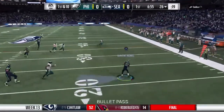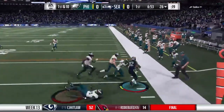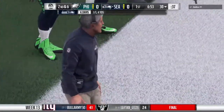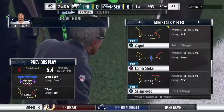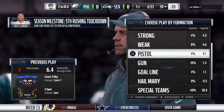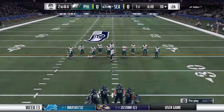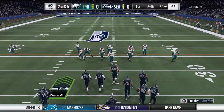Now Davis on 1st and 10. He's going to leave this for his running back. It's complete. And he's able to get this one up to his 30 before he's out of bounds. 4 yards on the pickup, and it's a 2nd down. Completed pass play. Now let's see if they go back to the air or to the ground.